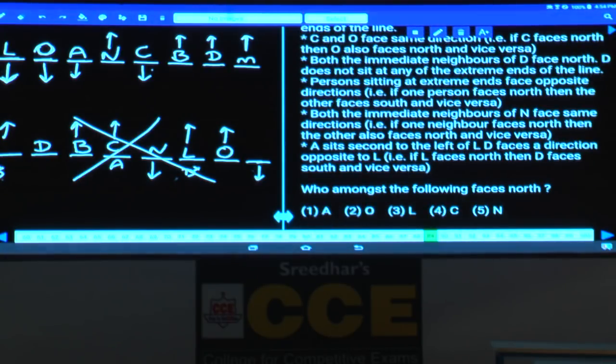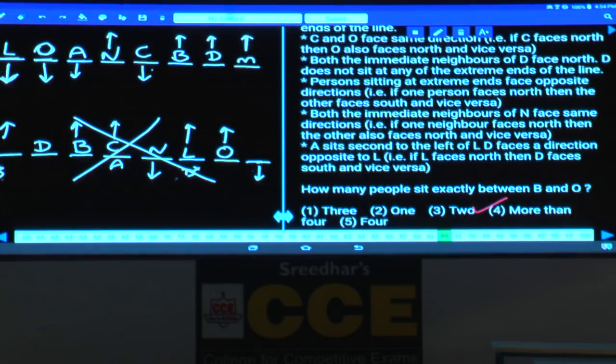Then question number 89. Who among the following faces north? NBDM, out of which what is given here? N is given. So I is 5. Then question number 90. How many people sit exactly between B and O? Exactly between B and O, how many people are in between? There are 3 persons between B and O, that is A, N and C. Choice 1.